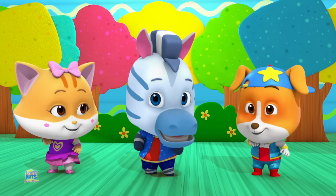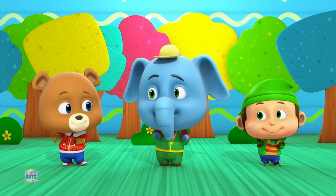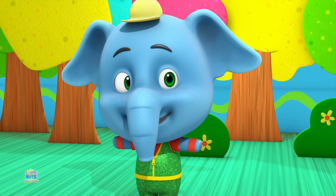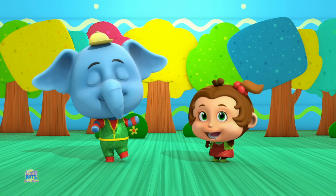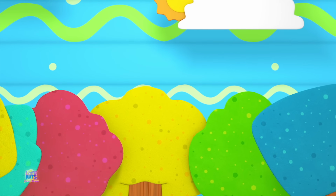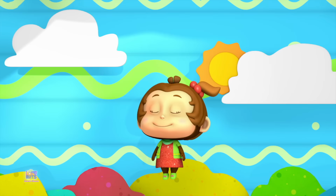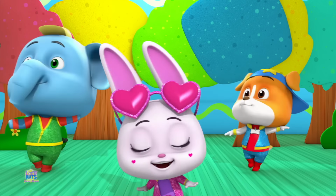Shake, shake, shake it off. Yeah! Everybody shake along, doing the animal dance. The animal dance, the animal dance. Do a little jump, a little jive. Watch Miss Monkey come alive, doing the animal dance. Dance, the animal dance.